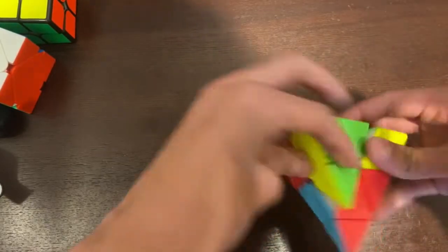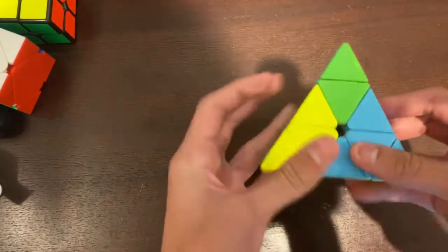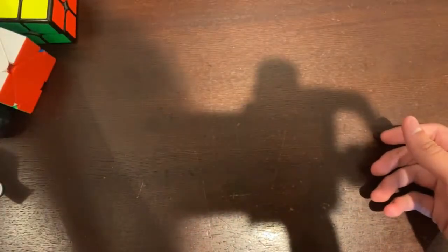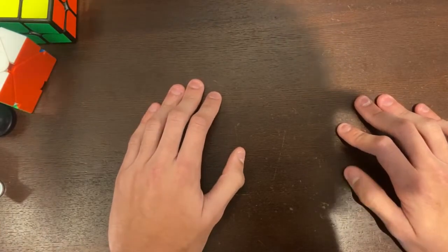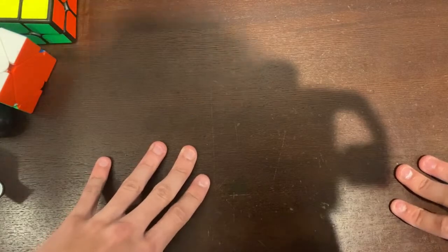So I brought my pyraminx to school one time. My friend scrambled it for me, and I solved it relatively quickly, as I would do. So I solved it pretty quickly, and everyone was freaking stunned. They were amazed at what I did.